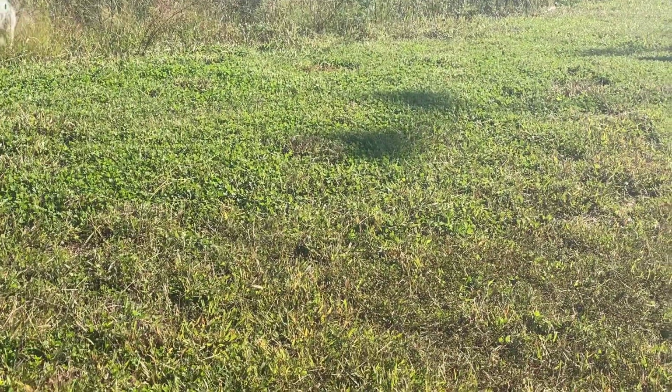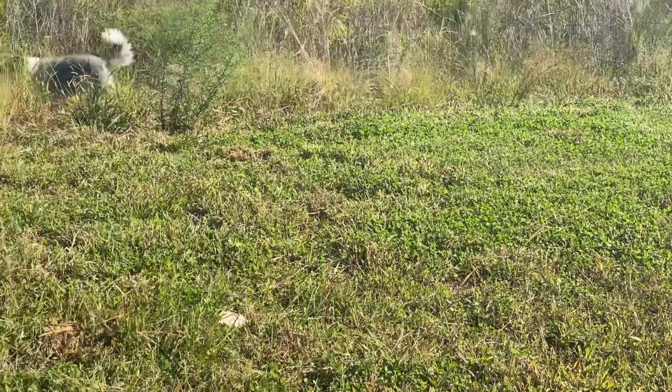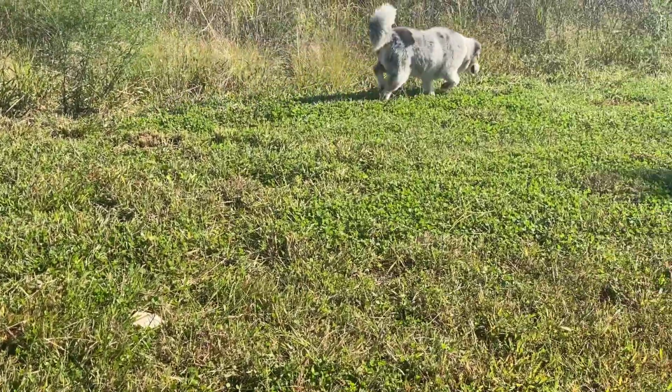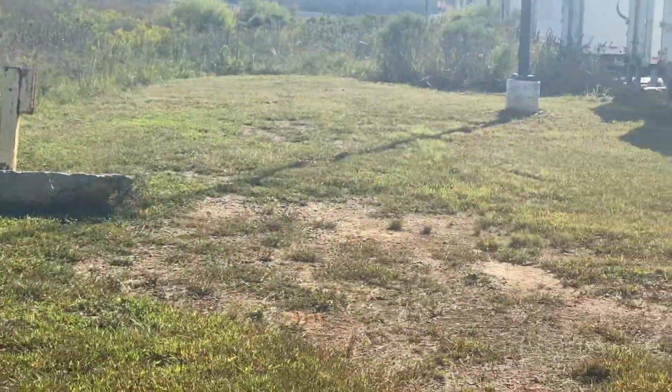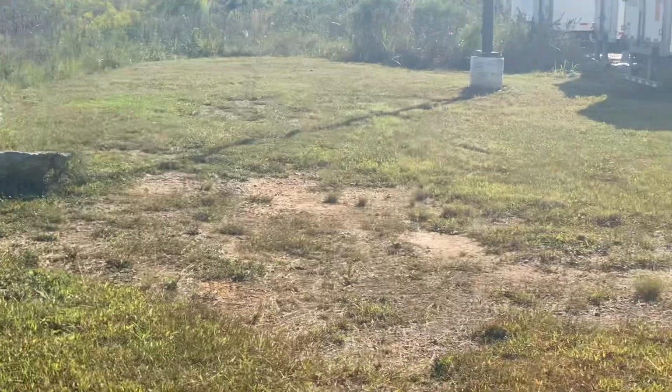Get out of them weeds, Ducky. Get back up here in the grass. Get out of the weeds. Stay up here on the grass. All this grass over there and back over there. There's no reason to be in the weeds.